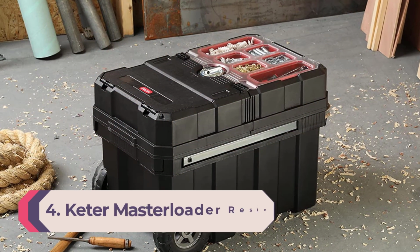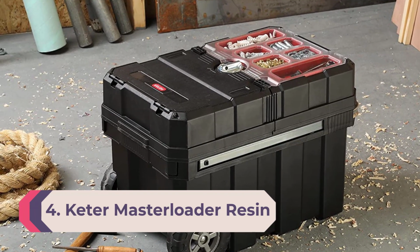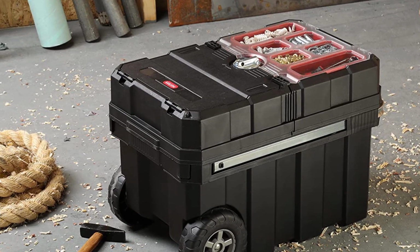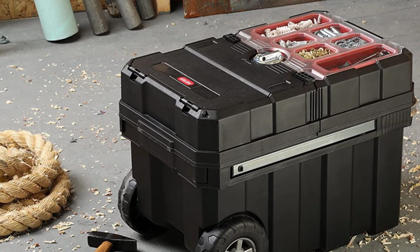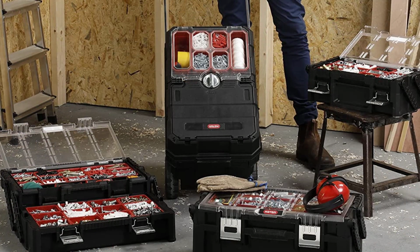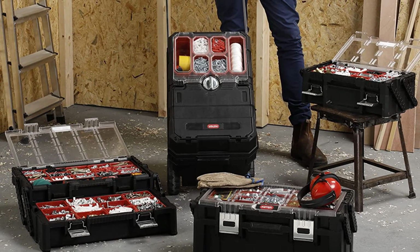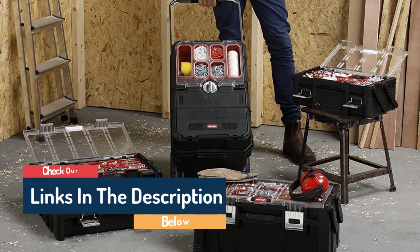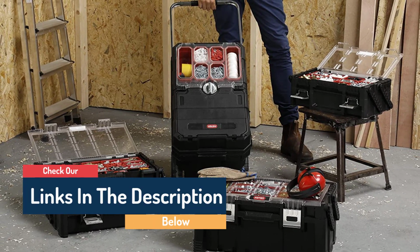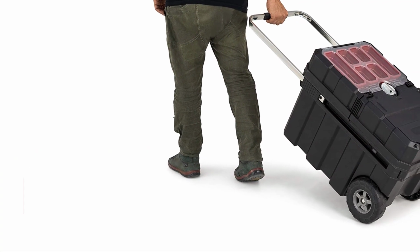Number 4. Keter Masterloader Resin Rolling Toolbox. The utilitarian-looking Keter Masterloader Resin Rolling Toolbox features 2 slide-out top trays that can be configured with 6 molded plastic bins in a custom configuration to fit most storage needs. Below the trays is a large storage compartment designed to hold bigger tools, such as drills or circular saws. For security and peace of mind, the whole thing can be locked up tight with a padlock, not included.